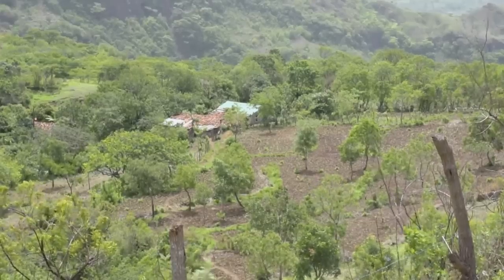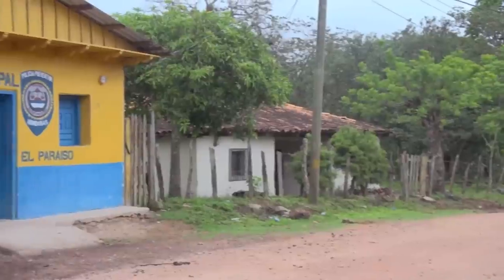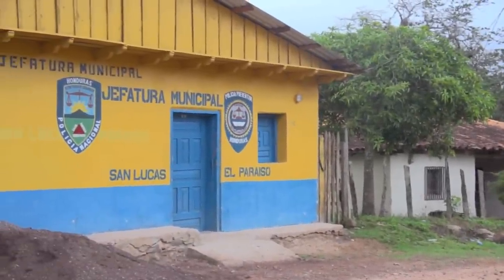Because of the low costs in running the system, it has spread to other villages, like here around San Lucas, in the department of El Paraíso, in the country's south.